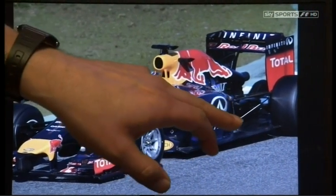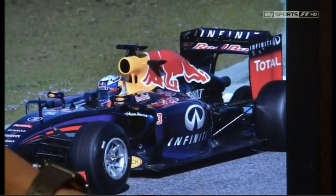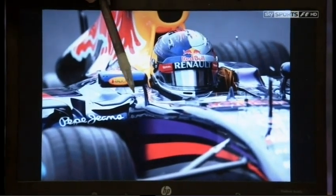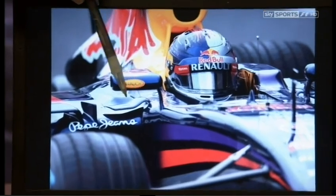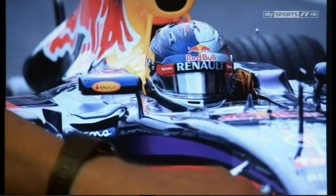Just look how much space there is at the back for all the airflow. Beautiful job he's done. If only it worked, which it doesn't. Also, these little bits coming down, nice little detail, beautiful little detail either side of the cockpit there.